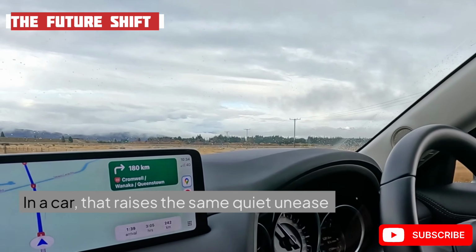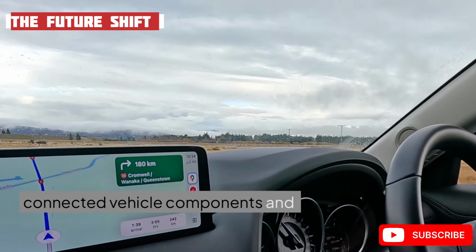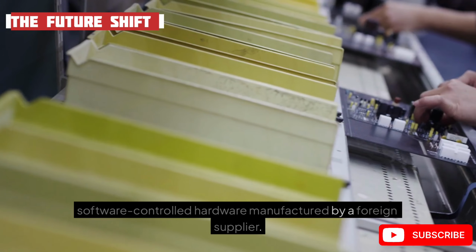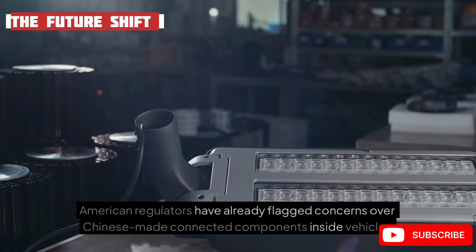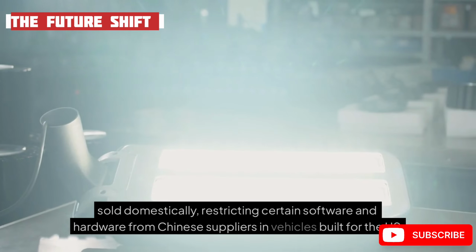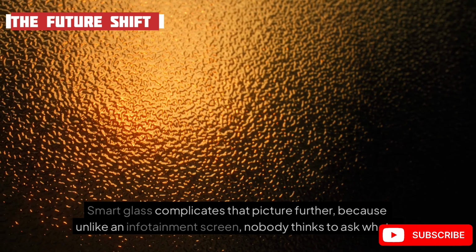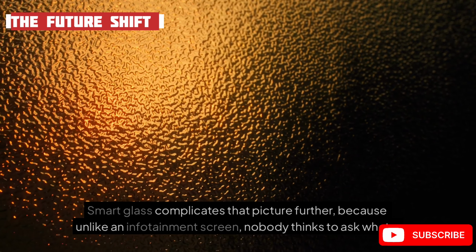In a car, that raises the same quiet unease that has already surrounded Chinese-made connected vehicle components and infotainment systems. A physical part of the car that is not just glass anymore, but a piece of software-controlled hardware manufactured by a foreign supplier. American regulators have already flagged concerns over Chinese-made connected components inside vehicles sold domestically, restricting certain software and hardware from Chinese suppliers in vehicles built for the U.S. market. Smart glass complicates that picture further, because unlike an infotainment screen, nobody thinks to ask what a window is connected to.